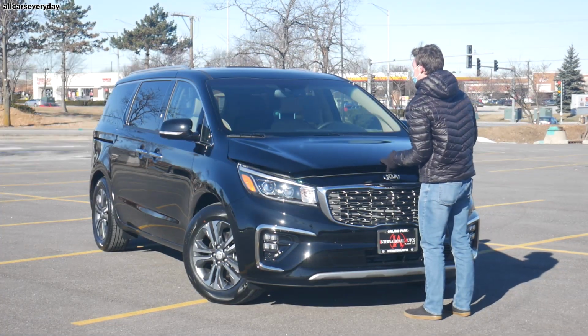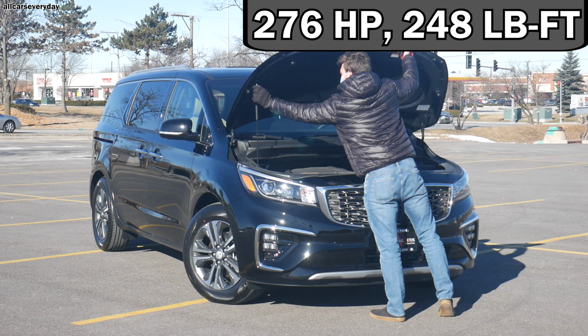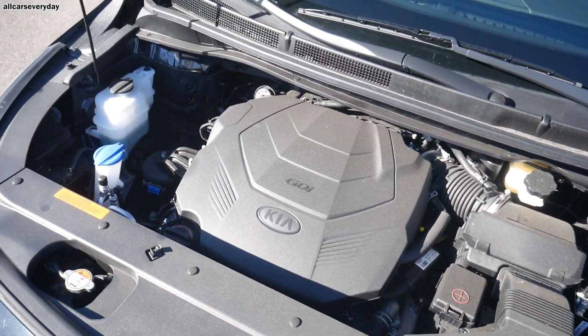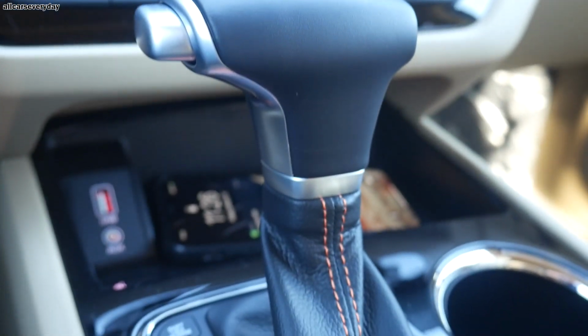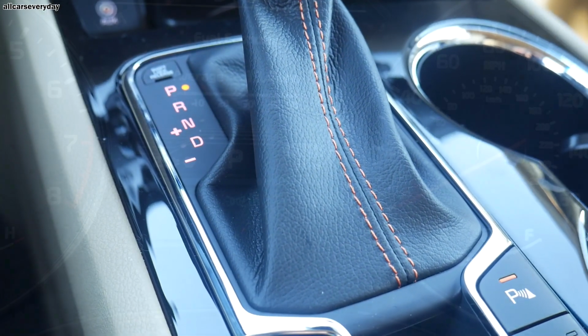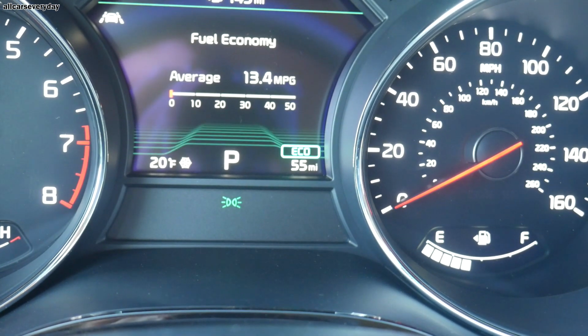The Sedona has a 3.3-liter V6 with 276 horsepower and 248 pound-feet of torque, which scoots to 60 miles per hour in 7.6 seconds. Power is routed through an 8-speed automatic transmission with manual shifting done through the gear selector. The van is exclusively front-wheel drive, but has an active ecosystem and drive mode select with normal, comfort, and eco modes.